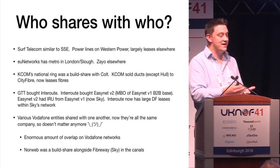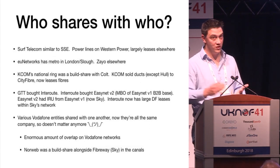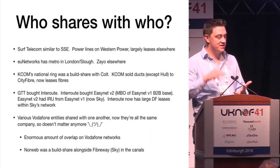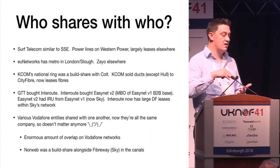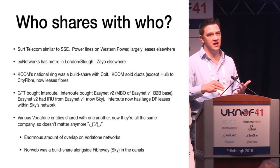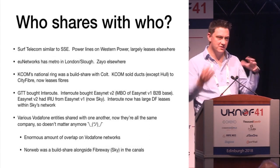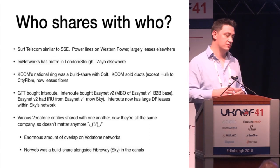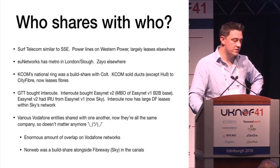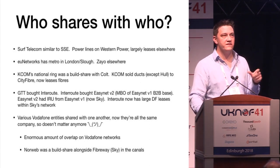GTT bought Interroute, which bought EasyNet version 2, which was the management buyout of EasyNet version 1, which is what was Ipsaris, now Sky. So as a result, Interroute has IRUs in Sky's network. It also bought Vitesse, so it's got IRUs in Zayo's networks and other people's networks as a result of that. So Interroute is another example of really good sharing, where just by virtue of their history, they've inherited IRUs with all sorts of people. Just for clarity, IRU is indefeasible right of use.